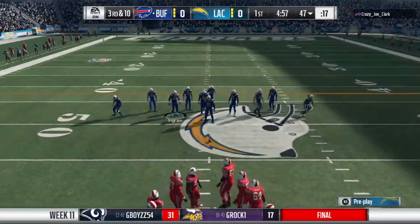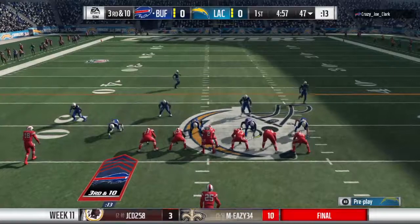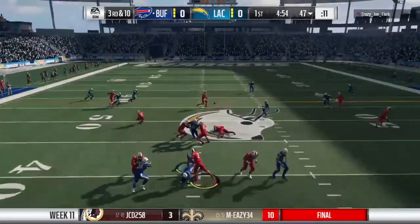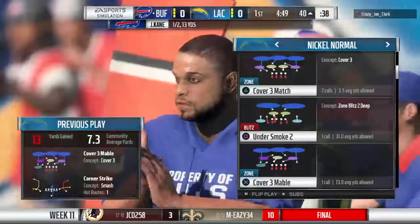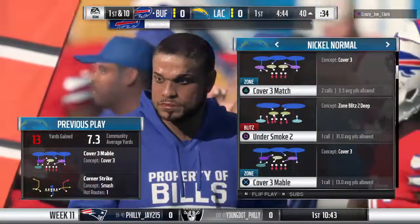And on 3rd down, a nickel formation here defensively. He'll drop to throw. He's got the hook up to Andre Holmes. And he will have a 1st down here at about the 40. It's a gain of 13 and a Buffalo 1st down.